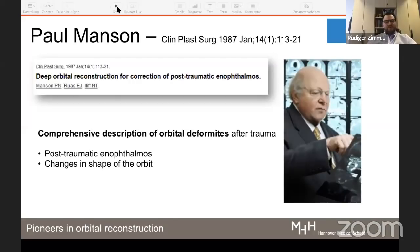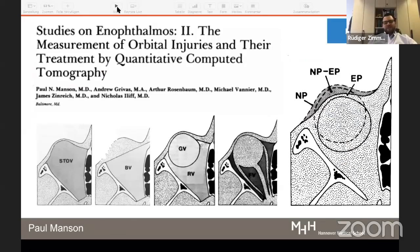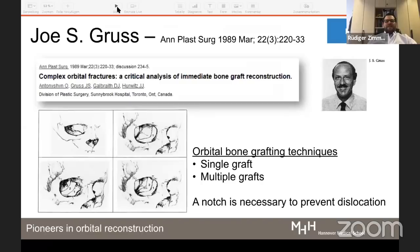And he could find out with his study that, as I already mentioned, post-traumatic enophthalmos is a very important post-traumatic deformity. And this is caused because the shape of the orbit and the volume have changed. So this is his paper. It's like a milestone of orbital surgery. And there's another very important colleague, Joe Gross. Unfortunately, I think he died last year. And he was one of the first who described the bony reconstruction of the orbit.